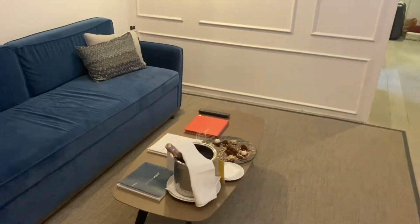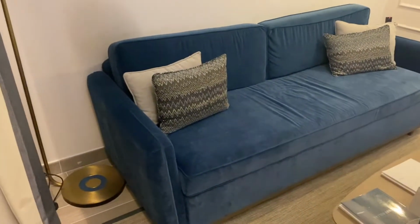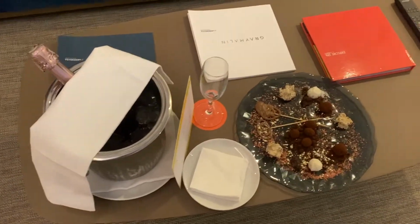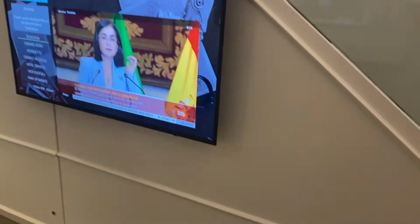I might show you this in the morning actually, because it's going to be pretty dark. Yeah, so that's pretty dark, so I'll show you that in the morning. I've only just seen this. That's so nice. I've got my TV here, and then up these stairs.